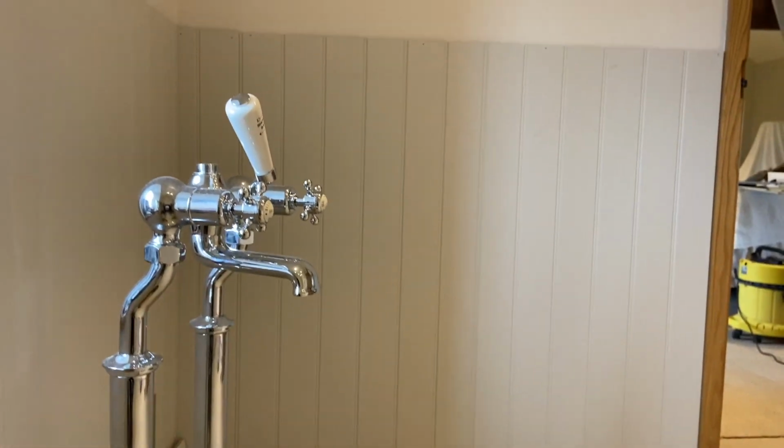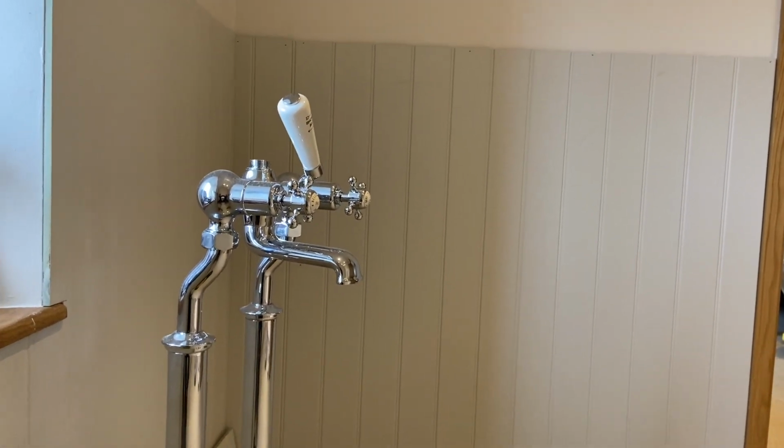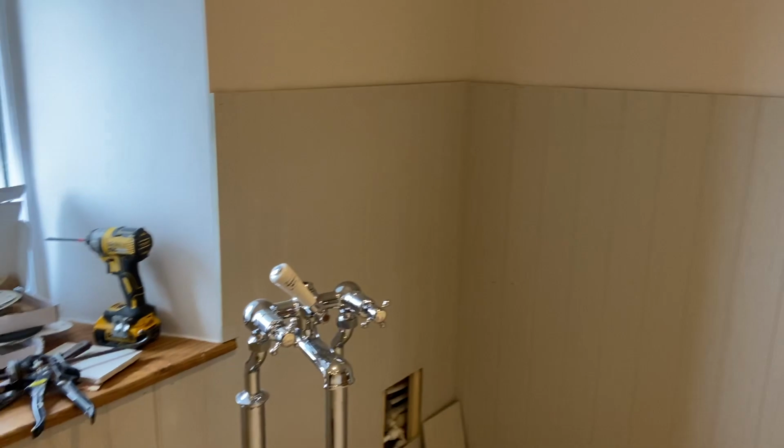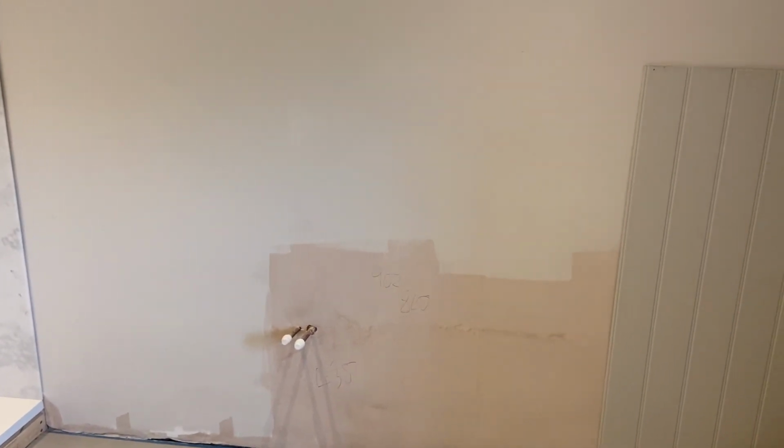The tap and the paneling, it's all melding and merging very, very nicely. We've gone the whole way around to this point. Just the last 2 panels that are going to go up, and then that's that done. Then we'll put the dado rails on and the skirting.